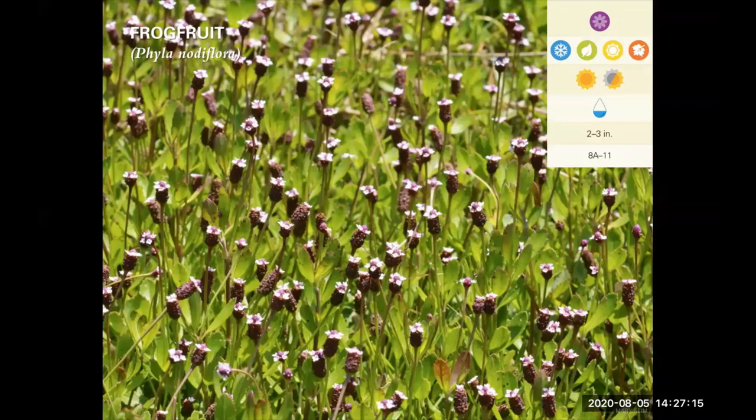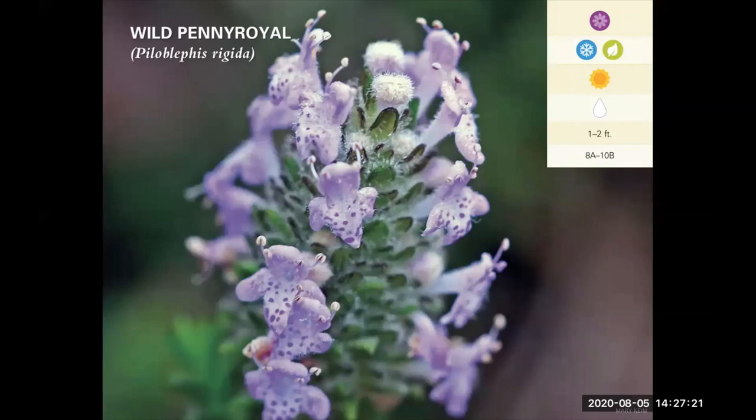Another mint family plant is wild pennyroyal. This is a low growing plant that is usually semi-woody, so it gets a little bit of a woody structure to it. The flowers are tiny, but they are attractive to bees and butterflies, and they bloom in late winter and spring, which makes this an important resource at a time of year when a lot of other plants are not offering resources. That early bloom period means that pollen and nectar are available when other plants aren't offering it.